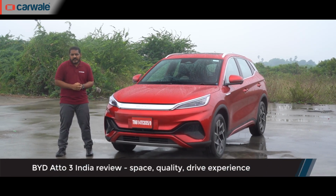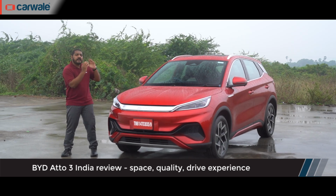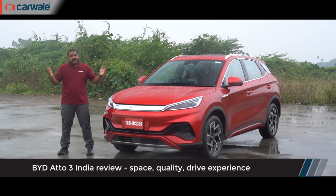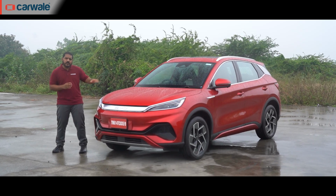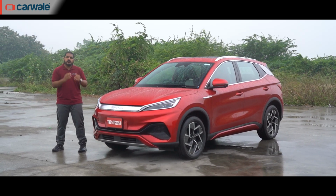But we are here in Chennai today to tell you how the BYD is to drive. But the Cyclone Mandous is trying to play spoil sport. But here we are, and we'll be focusing on the BYD's driving dynamics and tell you how the Atto 3 is to live with.